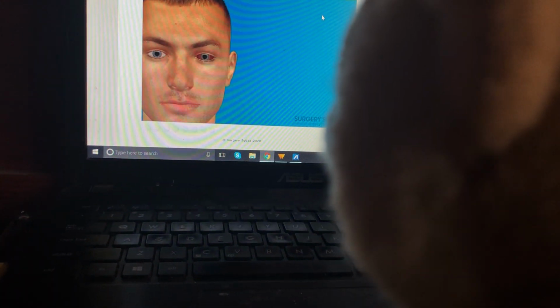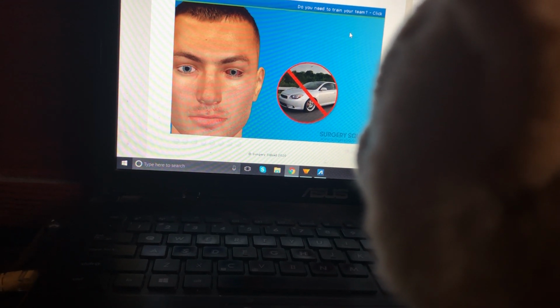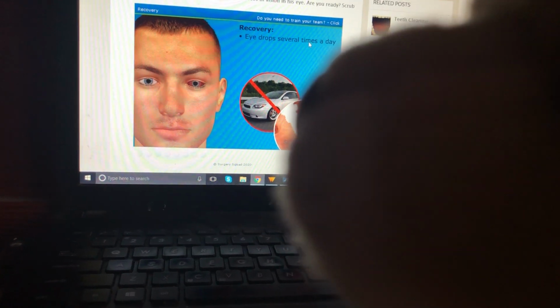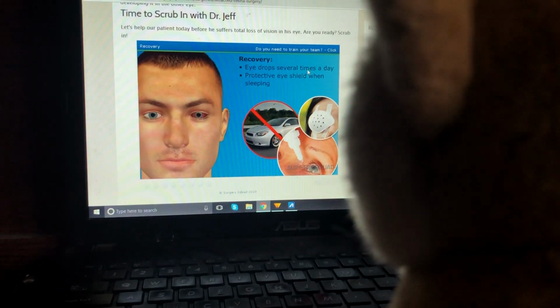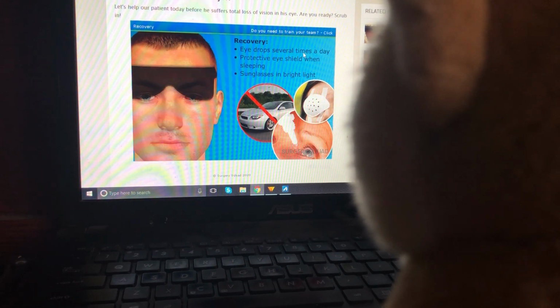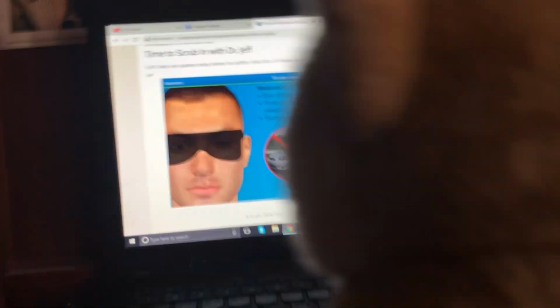Our patient needs someone to drive him home after the surgery, and he shouldn't drive until he regains sight in the eye. We'll prescribe medicated eye drops to use several times each day for a few weeks after the surgery. And he'll need to wear a protective eye shield while sleeping or napping for about a week after surgery. A special pair of post-op sunglasses also need to be worn to protect his eye from sunlight and other bright light as his eye recovers.